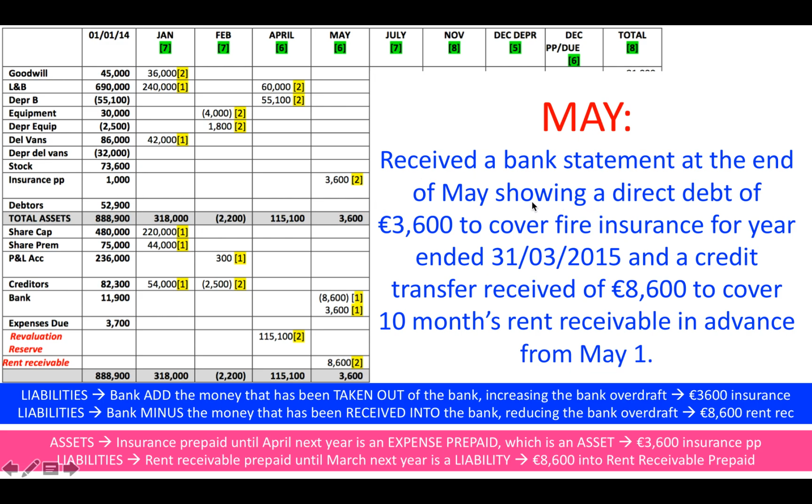So if we think about the direct debit of 3,600 to cover fire insurance up until 3 months of next year, so we're doing 2014 here, that means at the end of the year we're going to have insurance prepaid, which is an asset. So I already had in my assets from my balance sheet 1,000 insurance prepaid, but I'm going to have insurance prepaid at the end of the year as well. So I'm going to add the 3,600 up here.